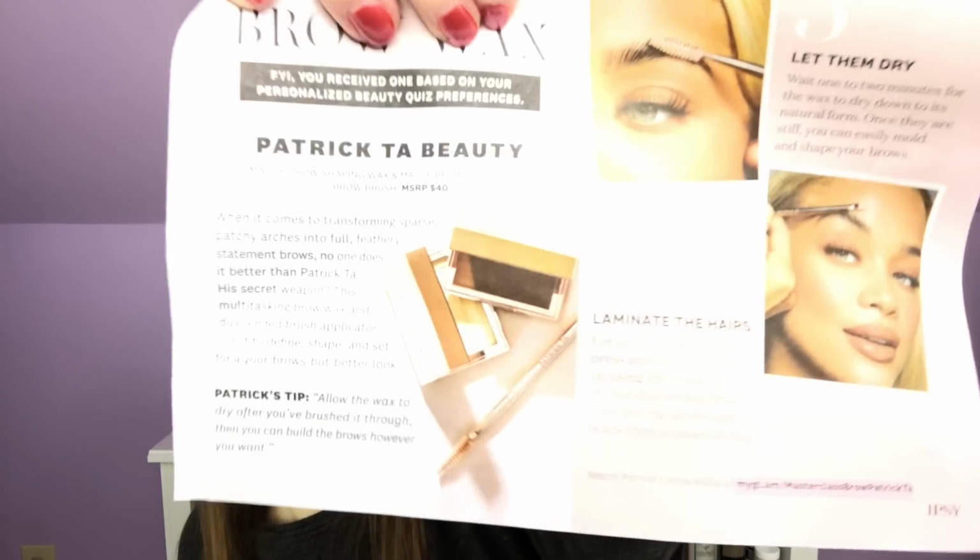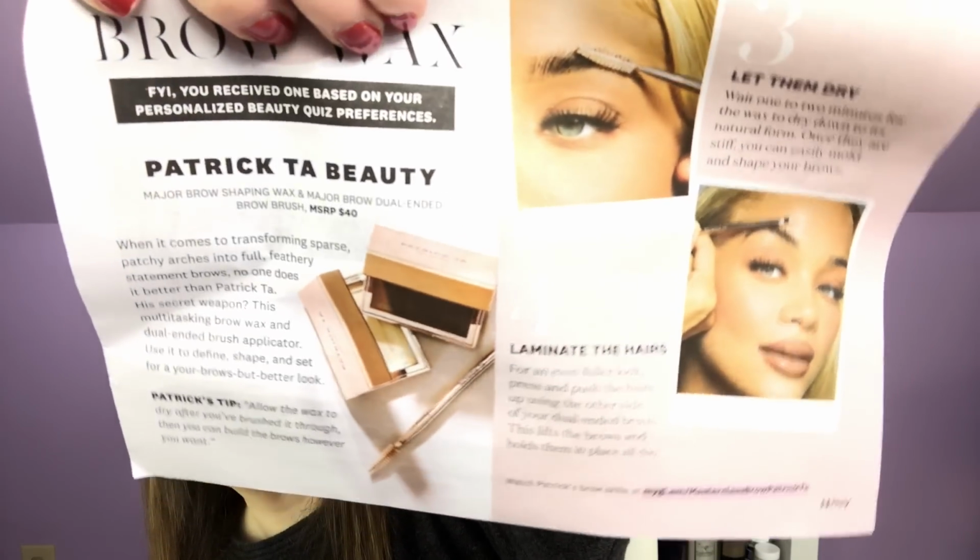When it comes to transforming sparse, patchy arches into full, feathery statement brows, no one does it better than Patrick Ta. His secret weapon, this multitasking brow wax and dual-ended applicator brush. Use it to define, shape, and set for a your brows but better look. So I get that it's wax, but it came in clear and tinted. And I chose the very dark tinted, thinking it would be, you know, tinted. Let me see, maybe there's a clear wax on top.